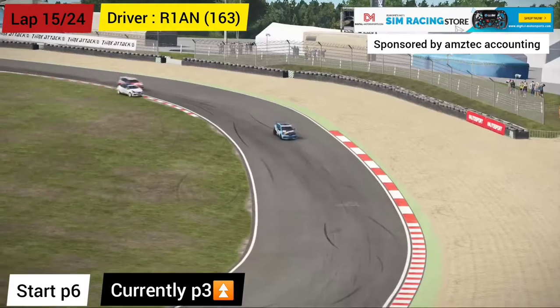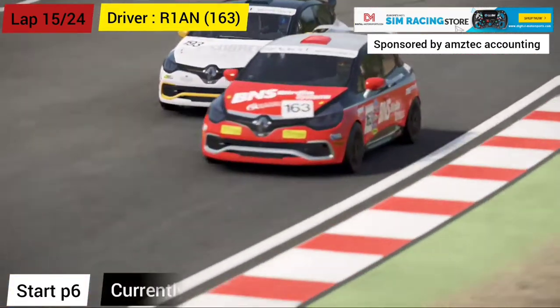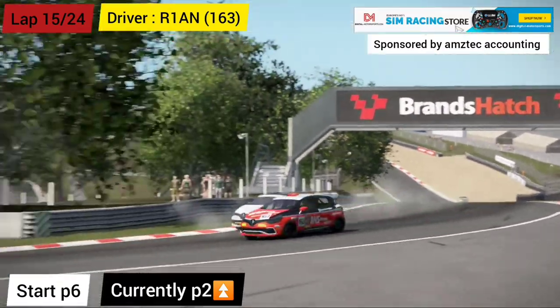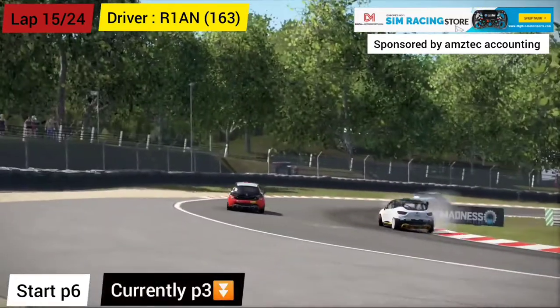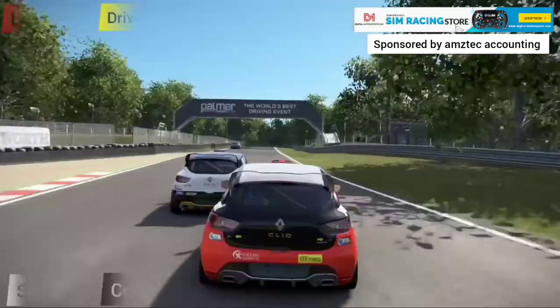Here we've got Ryan. SLR Davy made a mistake on the inside. Ryan gets a great move around the outside of turn 1 there on lap 15. Still on the outside though at the hairpin, he goes a little bit too wide, and that allows SLR Davy back into P2.